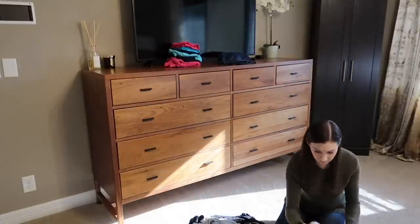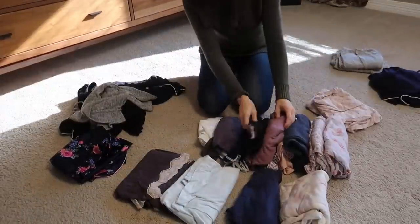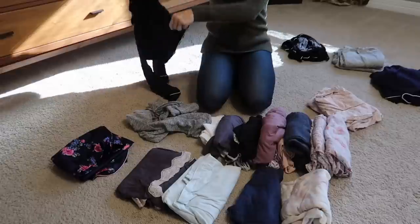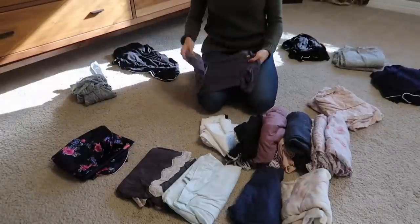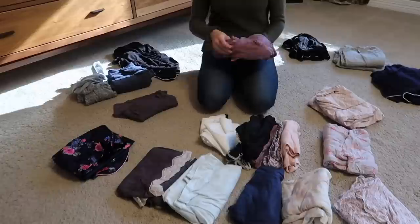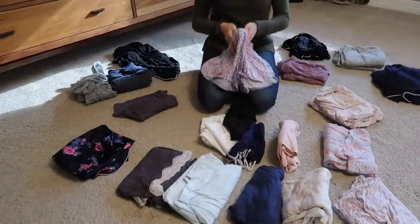I already did some decluttering of the top drawers there. I have my more intimate items like bras and underwear and stuff, so I didn't do that on camera, but I did go through each and every drawer if you're thinking that I might have missed something. But for this video, the first place that I'm starting with is my pajama drawer, and you'll see I took all of my pajamas out. I'm putting them on the floor.